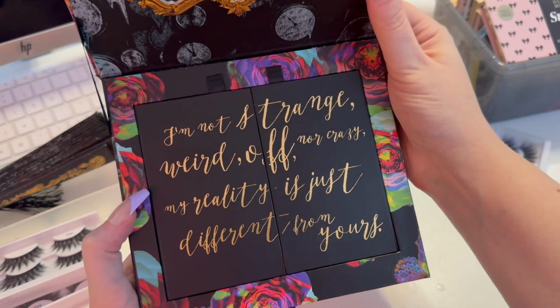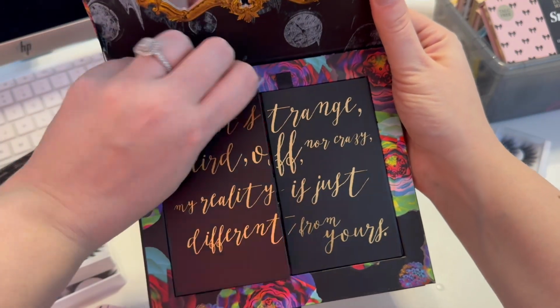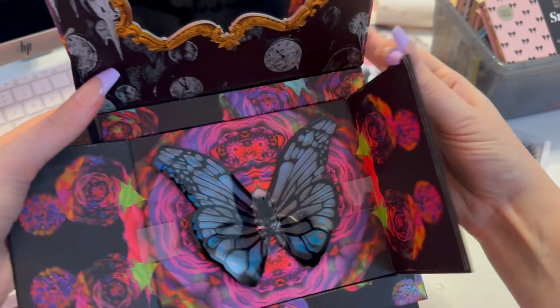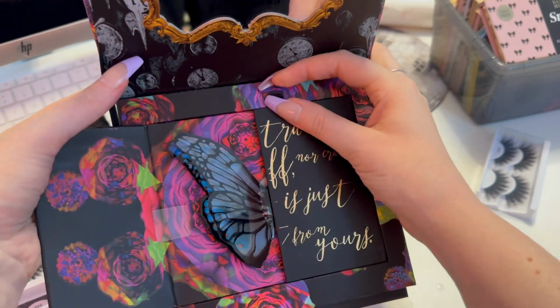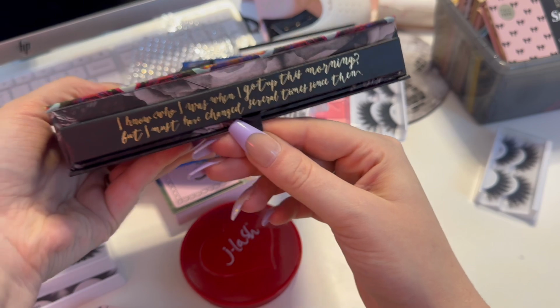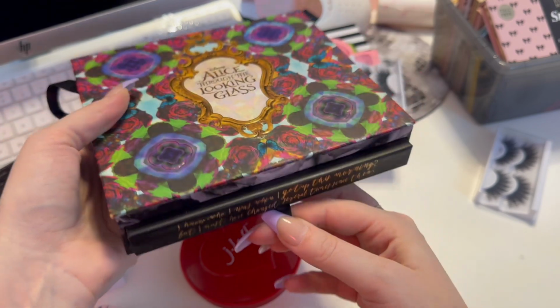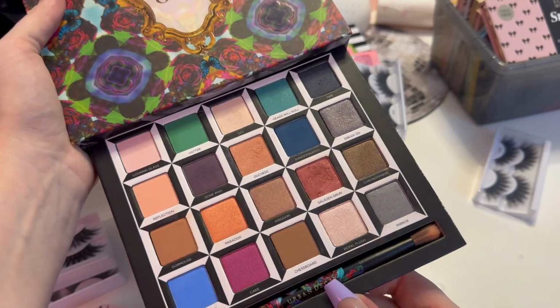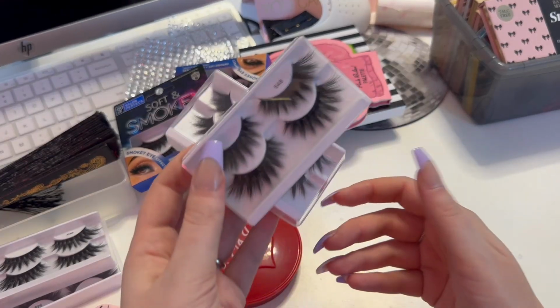Then you have these, and they're little double doors that open. And then on the inside, there's a cute little butterfly. And then the actual shadow is right here. So there's a little saying right there, and then it pulls out as a drawer. Cute. Lashes.